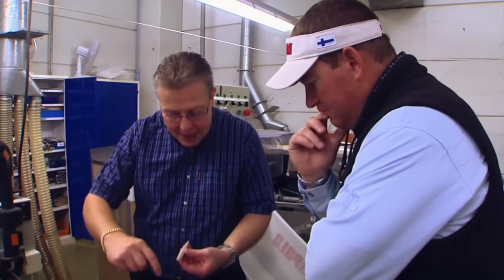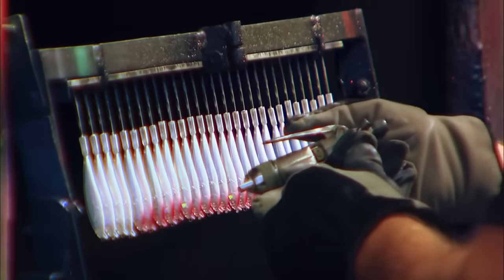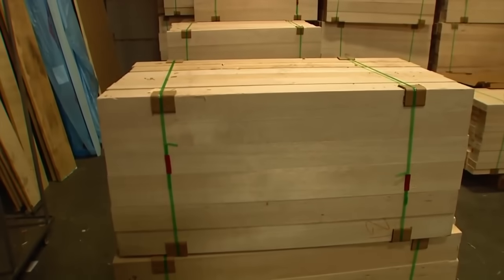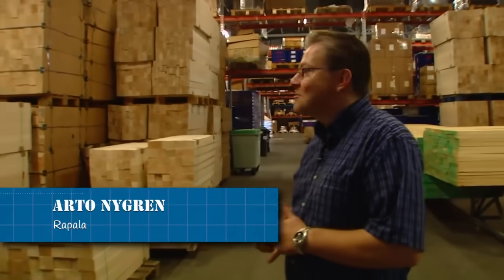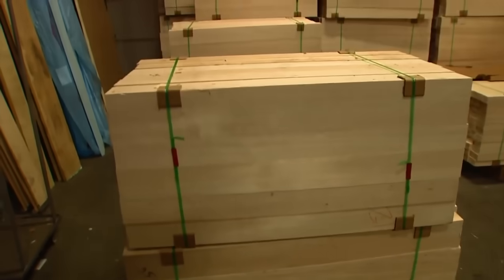Arto Nygren runs the Finland plant. Together, Arto and I will tackle Rapala's story, start to finish. Get it? Tackle, finish. Up first, Rapala's woodshop. The whole lumber yard. This is balsa wood coming from Ecuador. I know it looks like there's a lot of wood in here, but I'm guessing you turn this over many times per year. This is about 3 months timber over here.